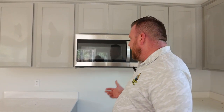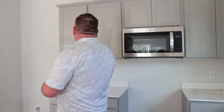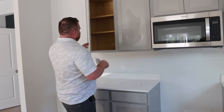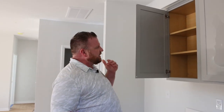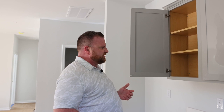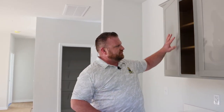This is a natural gas community. So the thing I like about natural gas is it's relatively cheap, especially here. So you'll have your gas stub-in for your gas cooktop and oven. You've got a nice size island. And the thing I like about these cabinets is that these are actual wood cabinets. Some builders in the last few years have been using these resin cabinets. It's essentially plastic, and then what they do is they have them vinyl wrapped.